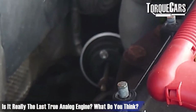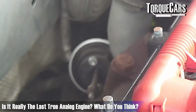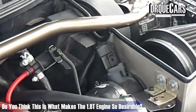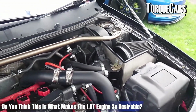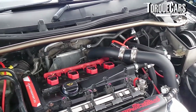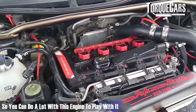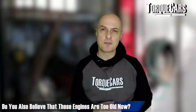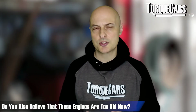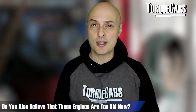Some people have described it as one of the last true analog engines. It's not surrounded by a plethora of electrical devices and sensors and impulses and economy and fuel saving tweaks that have been made to the engine to meet emission standards. So there's certainly a lot you can do with that engine to play with it. But for a lot of people, that's just going to be too old. It's going to require too much work to get a decent project going with that engine.